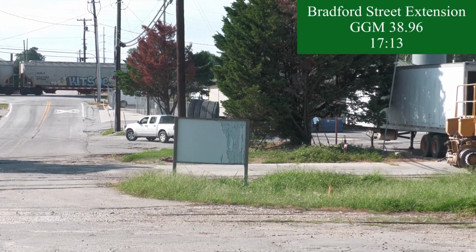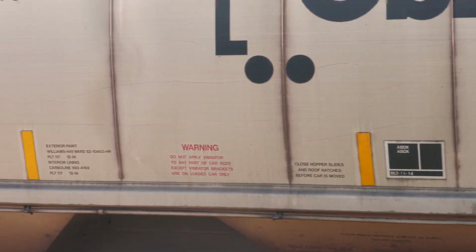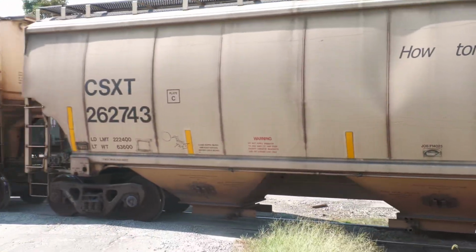Here comes G908 with the conductor riding the tail end of the last cut, which they'll separate into a few smaller sections to put on the tracks at the mill.